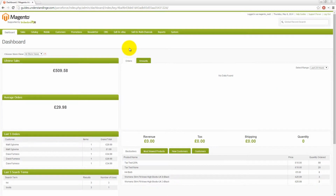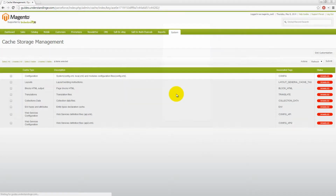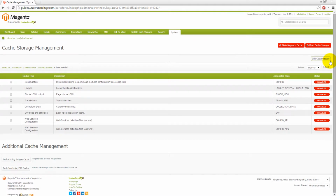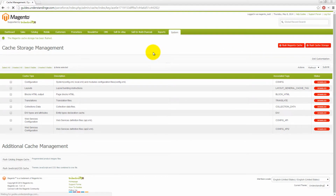So after you've uploaded your files, there's a couple of things which we must do, just like any extension with Magento. We need to go to System and then scroll down to Cache Management. On the left hand side, click on Select All and then press Submit on the right hand side. That will take a few moments, and once it's finished your page will refresh, and then we just need to click these last two buttons up here. Where it says Flush Magento Cache, click that and wait for it to finish, which it has just done, and then Flush Cache Storage, and that will give you a pop-up window. Just click on OK and the page will reload.